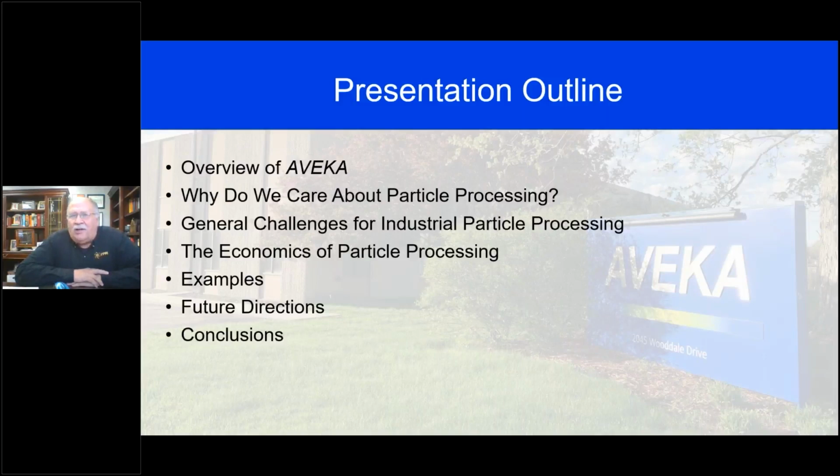I have a general question. Why do we care about particle processing? Some of the general challenges for industrial particle processing. I've got one example of economics of particle processing, which is really going to lead us right into characterization. Lots of examples, future directions, and conclusions.